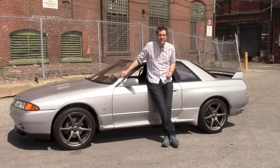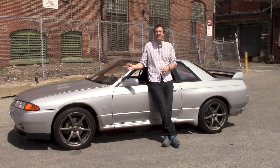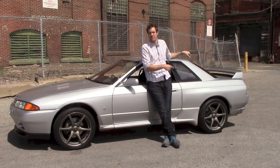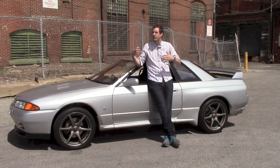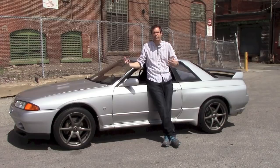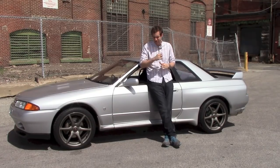And here's another interesting modification. While all R32 GT-Rs came with four-wheel steering from the factory, this one has had the rear wheel steering removed. This is a common R32 GT-R modification. Most owners find it to be unreliable, troublesome, and actually detrimental to the driving experience. Land Rover air suspension.